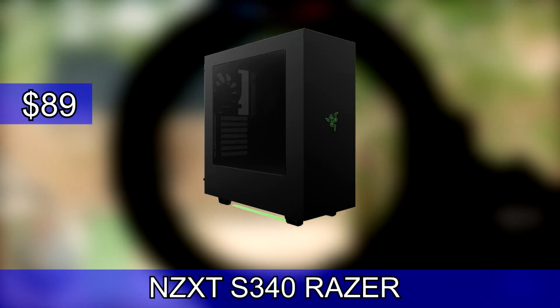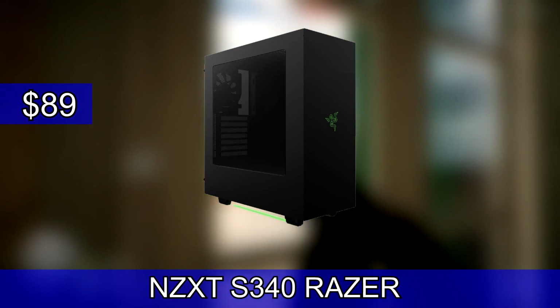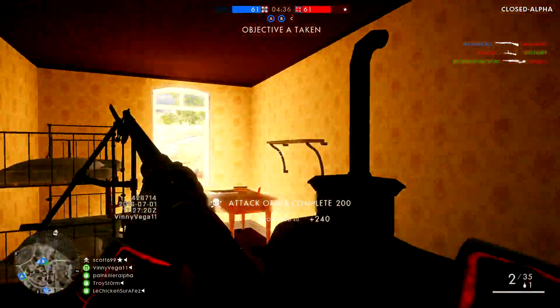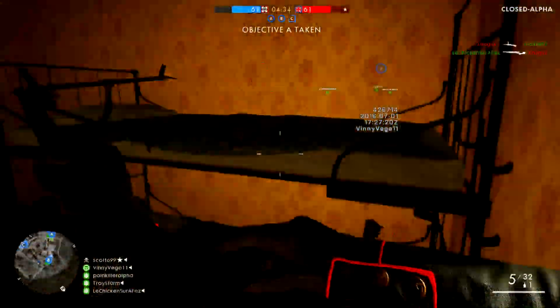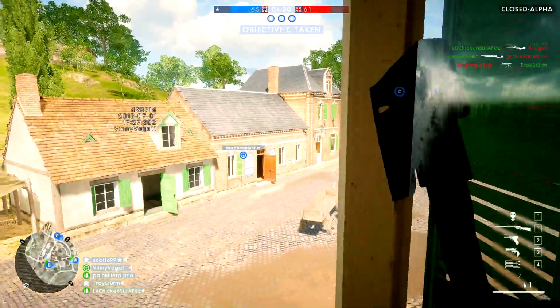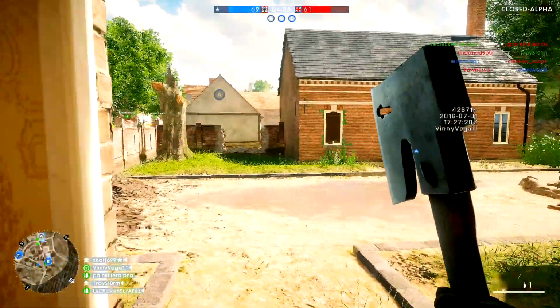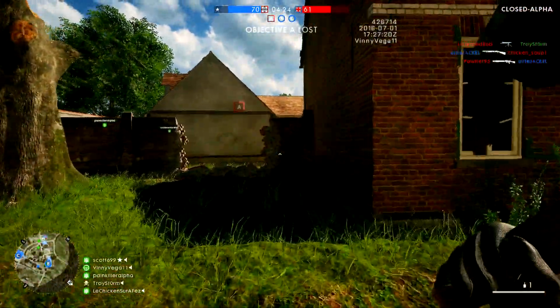For the case, I chose the NZXT S340. This is a mid-tower design, and it's also a Razer signature case. It also has the green LED lights for both the symbol and also underneath the case as well. And you can pick this up for 89 bucks. And NZXT is known for making really good cases that are not only affordable but look very good as well.